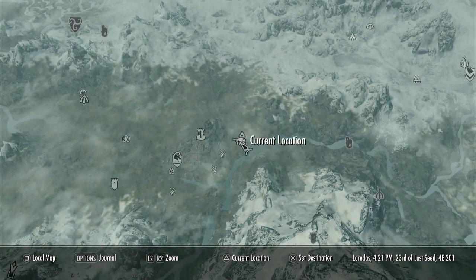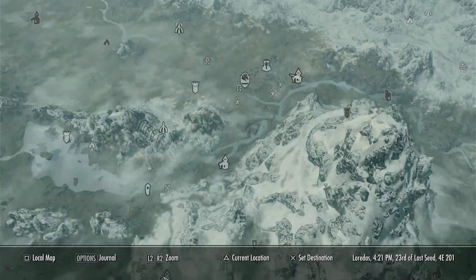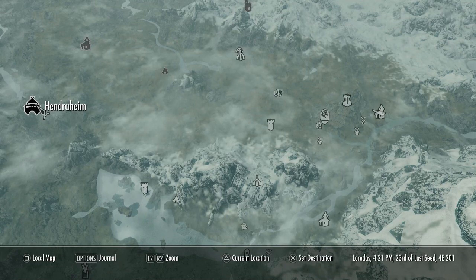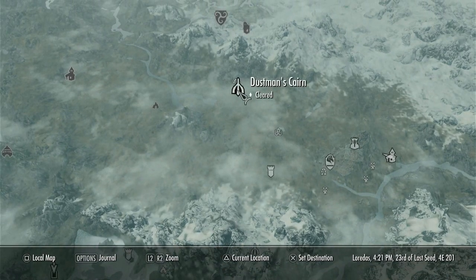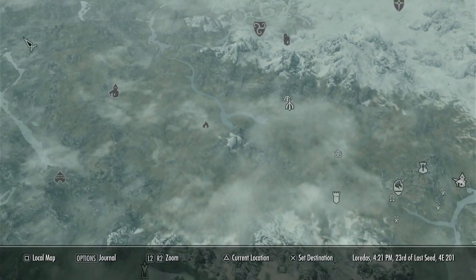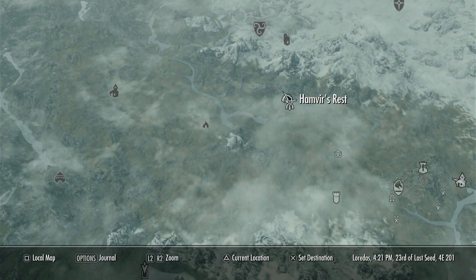What was I actually doing before we went and did Blood on the Ice real quick? It looks like we were doing some of the companion quests, or we did one of the companion quests. Oh, Hendelheim. That's the thing we got last episode. So we got to about here. Yeah. Dustman's Cairn. So we must have been heading towards Rorikstead. I think so, yeah. I can't remember why. I think you said about the farm or something. Yeah, that might be.